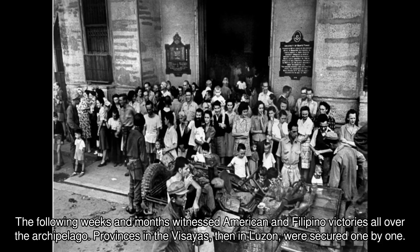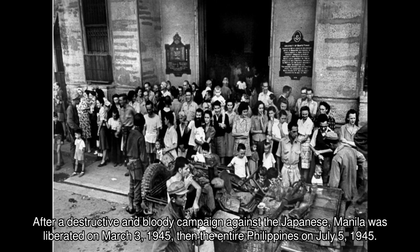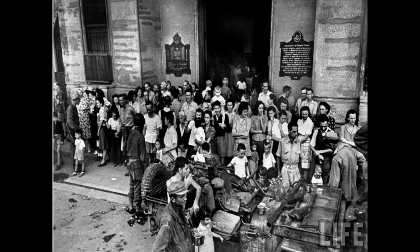The following weeks and months witnessed American and Filipino victories all over the archipelago. Provinces in the Visayas, then in Luzon, were secured one by one. After a destructive and bloody campaign against the Japanese, Manila was liberated on March 3, 1945, then the entire Philippines on July 5, 1945.